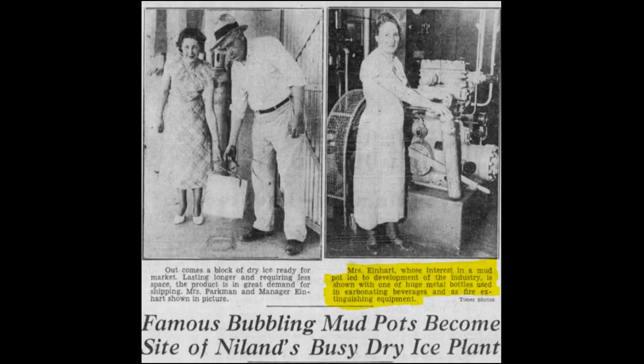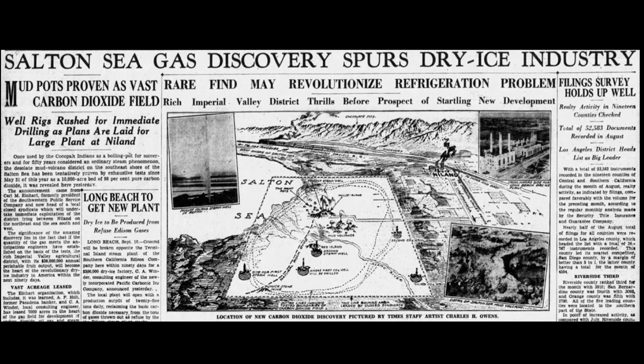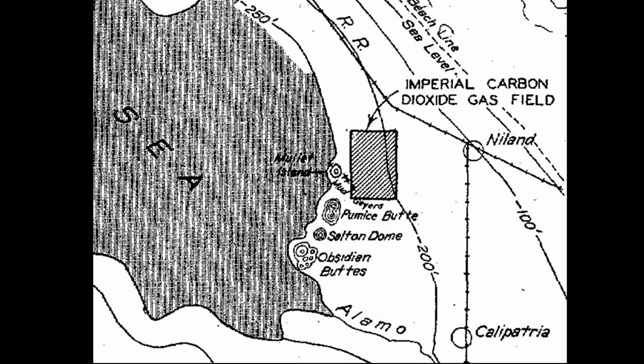In the 1930s, Mrs. Einhart became interested in seeing what kind of gas was coming out of the mud pots. When she discovered that the mud pots in some areas contained nearly pure carbon dioxide, she became the inspiration behind a successful new dry ice manufacturing industry. In 1932, the newspapers had many reports of the newly discovered carbon dioxide field. The newly discovered field became known as the Imperial Carbon Dioxide Gas Field.